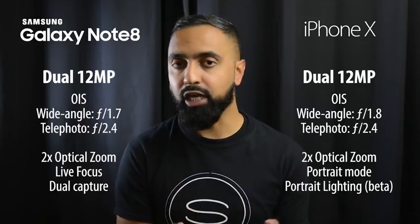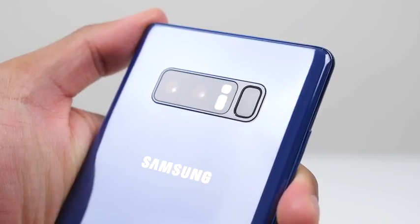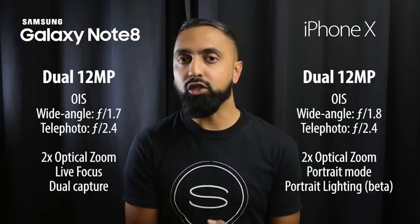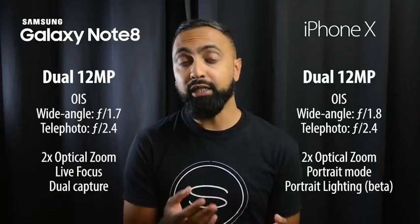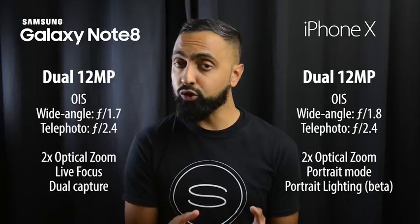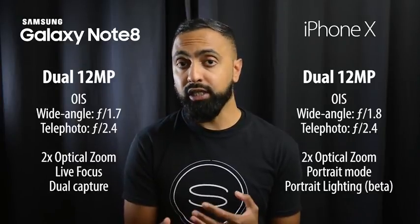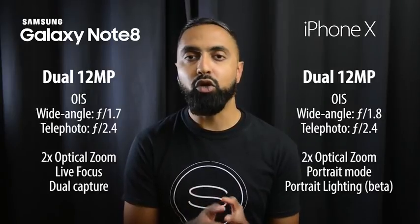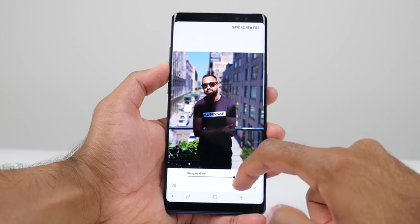But when it comes to the telephoto camera, both of these have an f2.4 aperture. Both devices also have a feature to blur the background on images. It's called live focus on the Note 8, and on the iPhone 10 it's called portrait mode. Now on the Note 8 you can blur the background after the fact. This is something you can't do on the iPhone 10.